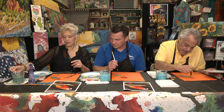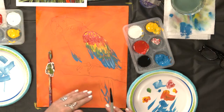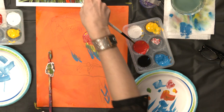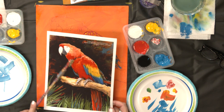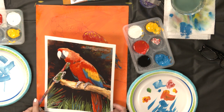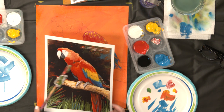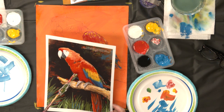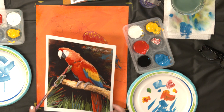Okay, so now we're going to do that with the red. If we just do the same color red all the way through, it's going to look flat. So we're going to keep in mind the light source. Up here it's brighter and lighter, but if we add white, we'll get pink. So we can add yellow to warm it up and brighten it up. We can add some white.